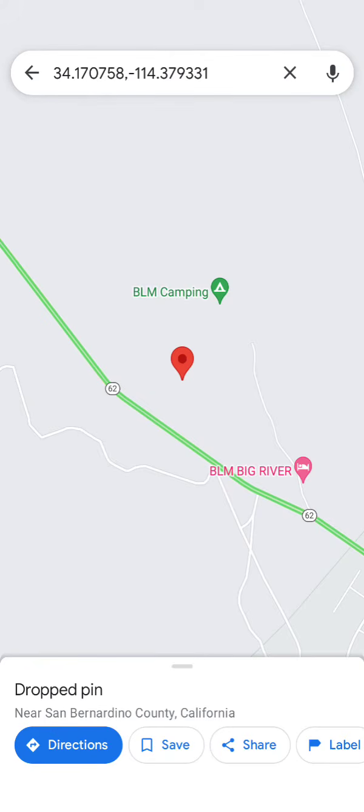It's not a pretty place at all. It's a very barren land. There are some washes and hills, but I would not recommend it. But if you need a place for a night or two, this will work out for you just fine.